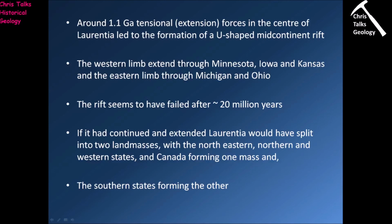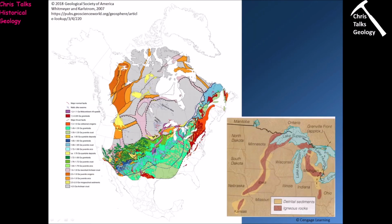So around 1.1 billion years ago, we had the start of tensional forces in the center of Laurentia. So tension means extension, so the crust is being stretched. This starts in the final 100 million years of the Grenville orogeny, so the Grenville orogeny is still taking place whilst this extension begins. If we look at the location of this extension, you will see that it's located here to the rear of the Grenville orogeny. So the Grenville orogeny is coming down like so, and this area here is the region which appears to undergo extension.